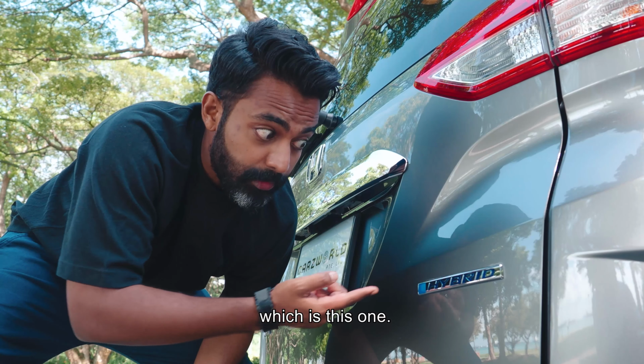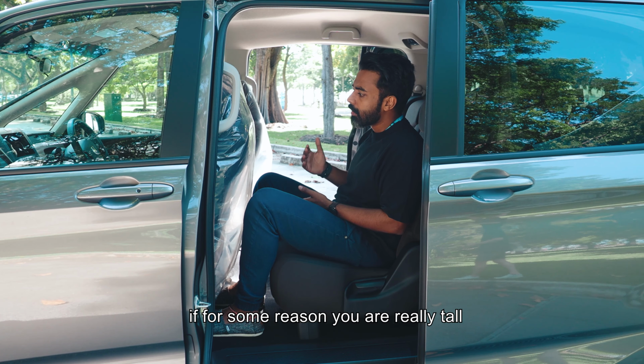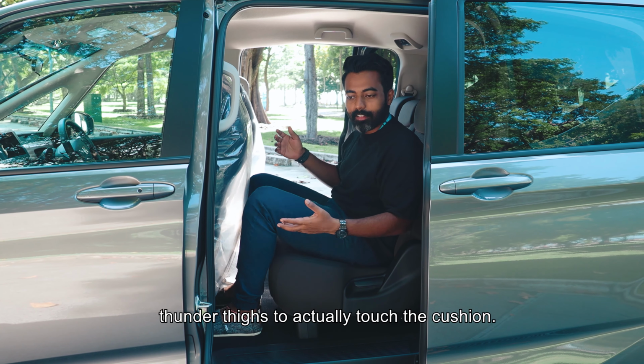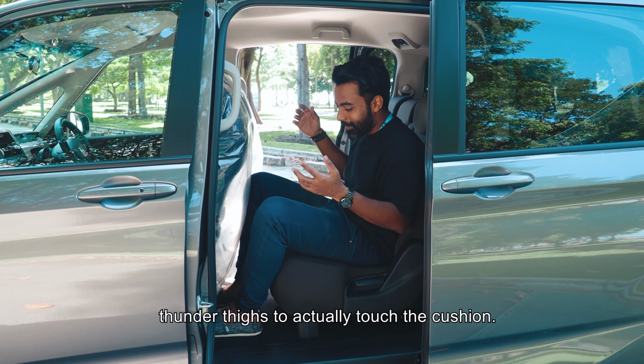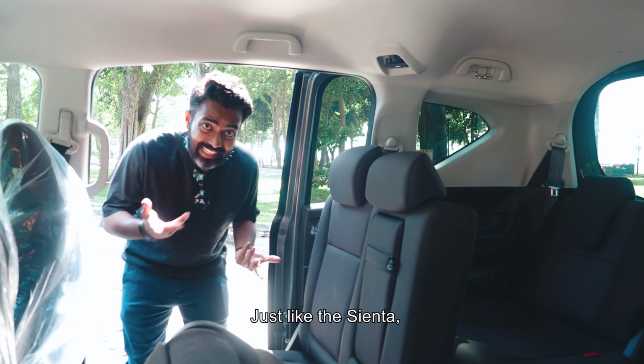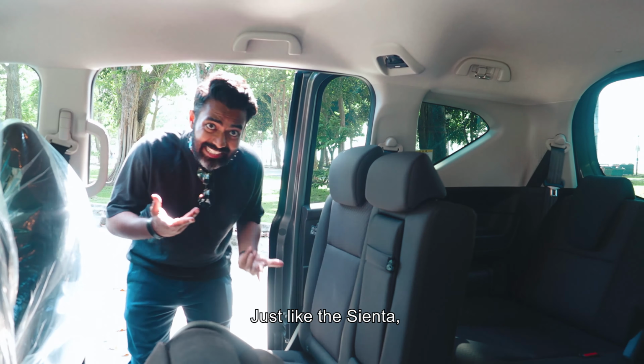Okay, it worked. The first thing I noticed is the second row, it sits rather low. This only makes sense if for some reason you are really tall but have really short legs. I can't get my thunder thighs to actually touch the cushion. I feel like I'm on my smoke break. Just like the Sienta, the second row rolls forward so you can get to the back.